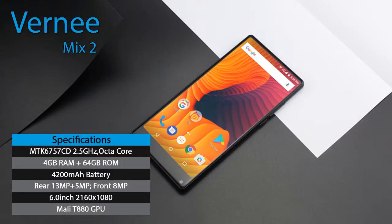Vernee is one of the most reputed smartphone manufacturers from China. If you like the design of the Xiaomi Mix but are afraid to spend that much, then here the Vernee Mix 2 is for you. Under $200, this is one of the best bezel-less smartphones so far. The 6.0-inch display is almost bezel-less on three sides.